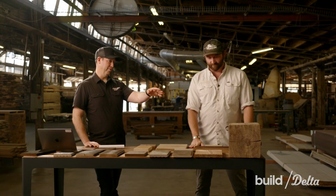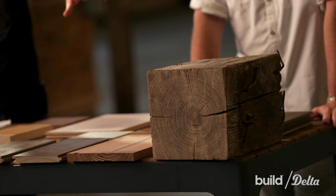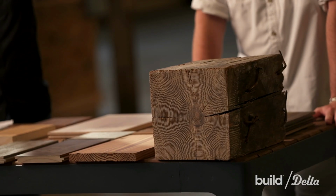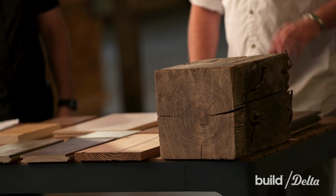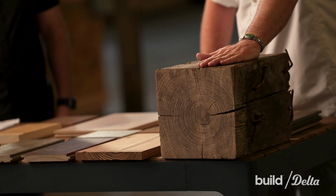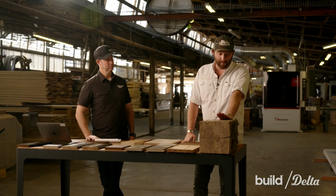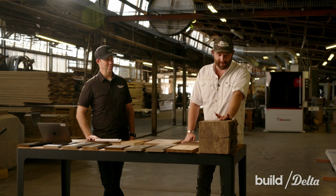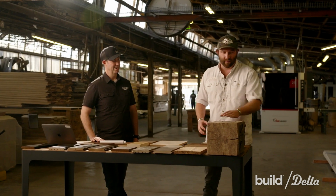And that hunk of massive wood right there, that's what we're talking about when you talk about 100-year-old trees, right? Those tiny growth rings. Is that longleaf pine? This is longleaf pine. As you saw in the video, this is what Delta was founded on. This is an end cutoff of a 41-foot timber. This is a 10-inch by 10-inch. So this is what we started with.